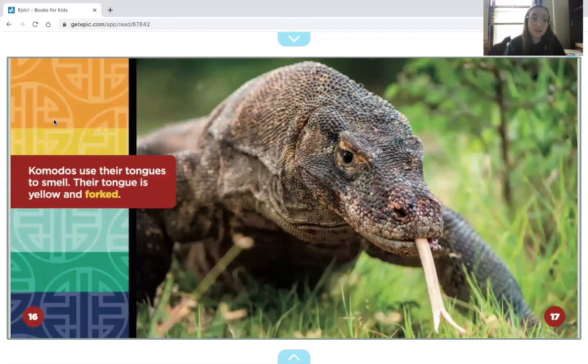Komodos use their tongues to smell. Their tongue is yellow and forked. No way! Their tongues help them smell? That's crazy. I would never have guessed that. I would think it was their nose because that's what humans smell from. Wow. Their tongue is forked.